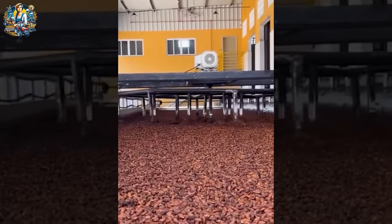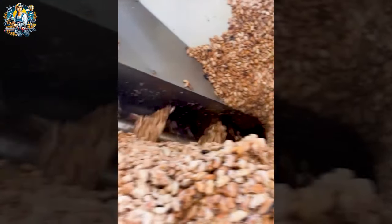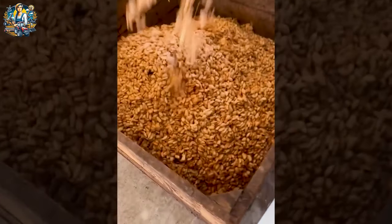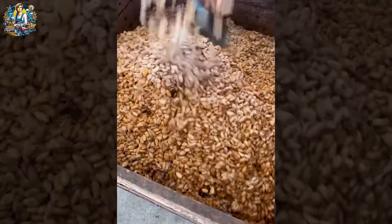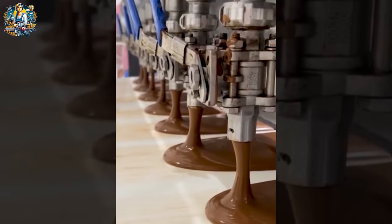Cacao has been present in cultures for thousands of years. Ancient civilizations like the Maya and Aztec in Latin America used cacao not only as a beverage, but also as currency and for religious ceremonies. Cacao also played a significant role in the history of Europe after being introduced from Latin America in the 16th century.